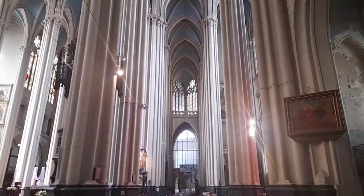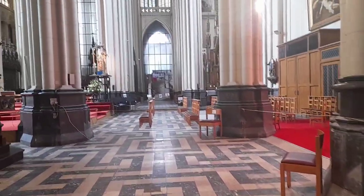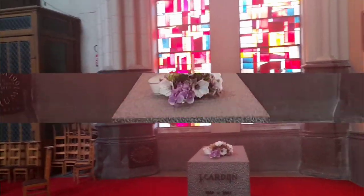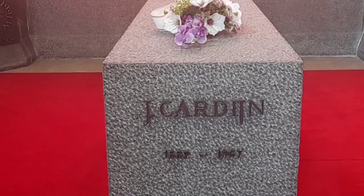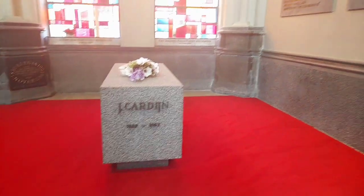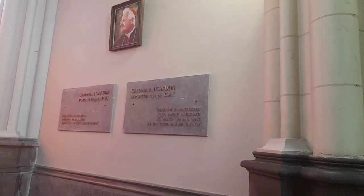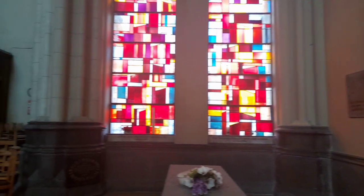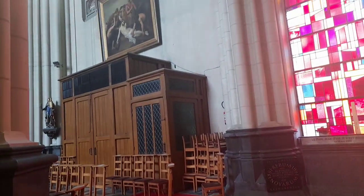As you go in front, on the right side, you can see on the red carpet a grave. So as you can see, inside is really huge, massive, really.